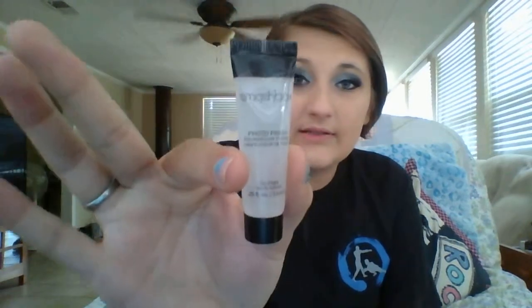Okay, moving on. I'm gonna steal this from my mom because she doesn't really use primers for her face, but this is the Smashbox Photo Finish Foundation Primer. And it looks like this, and it is so good. I've heard so much about Smashbox, and it comes on like a gel, and it's really smooth, and it is really oil-free. It's just a really nice product. I haven't used it because I used my Clinique Moisture Surge today on my face.